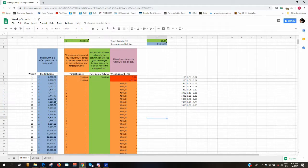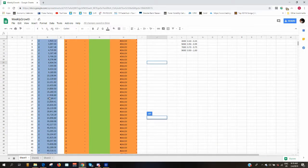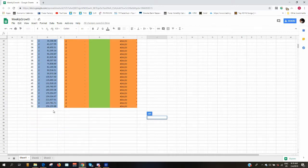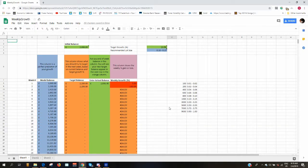And you can see the growth balance that is expected to be achieved over the next 48 weeks is pretty significant. This is a yearly view. So at 48 weeks, this is where I should be by the end of the year, 176,000. Obviously, it sounds insane, but like I said, I'm going to do everything I can to focus on achieving this. Yeah, that's pretty much it.